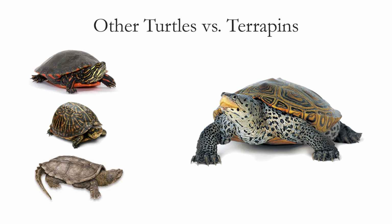So while surveying, it is important to look out for the location where you're surveying. Make sure you're in brackish water and not a freshwater pond. And then make sure you are looking for the distinctive speckling on the skin of the Diamondback terrapins and then the markings on the shell as well.